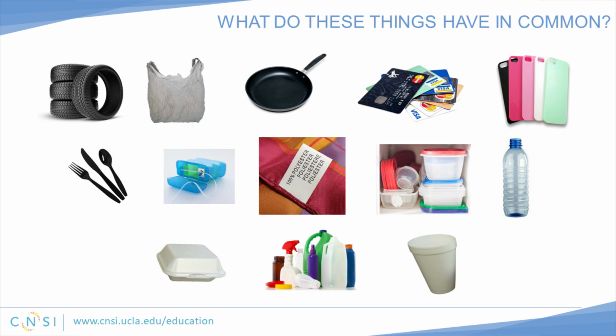So I'll just jump right into it. What you can see on the screen here, it says, what do these objects have in common? And there's a variety of objects, things that you might think of as maybe rubber, like tires. We have plastic bags. The frying pan here, we're really specifically highlighting the coating on it, or Teflon, to make something non-stick. We have something that's like a hard plastic, as well as a fabric, like polyester. And as well as styrofoam and floss, which is kind of similar to that non-stick feel of Teflon. So as you can probably guess, the thing that these have in common is that they are all polymers.